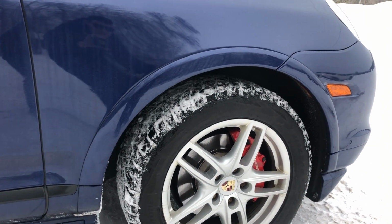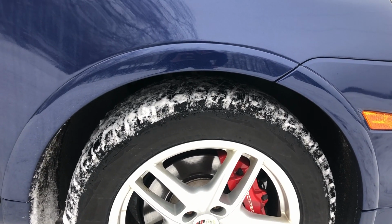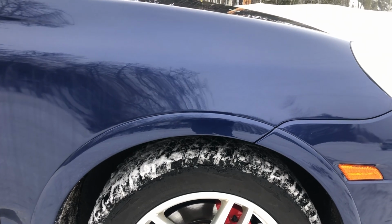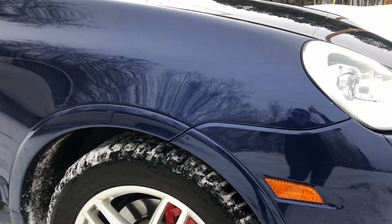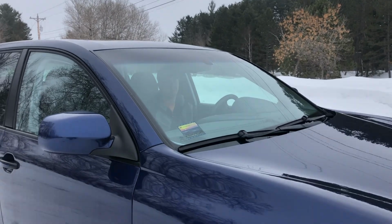I don't know if you guys can see that, but it just went up ever so slightly. You can hear it for sure going down. That was the air suspension working. Let's see if he'll take it all the way up to the top. No. He said no. Sad.